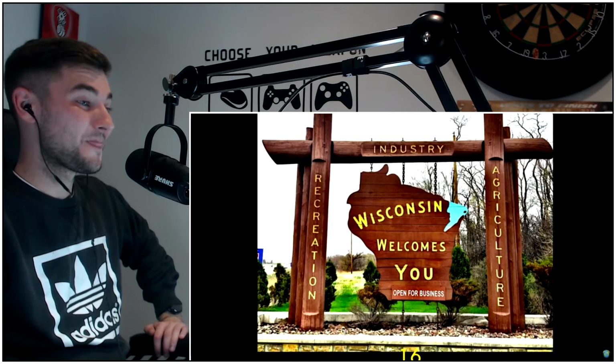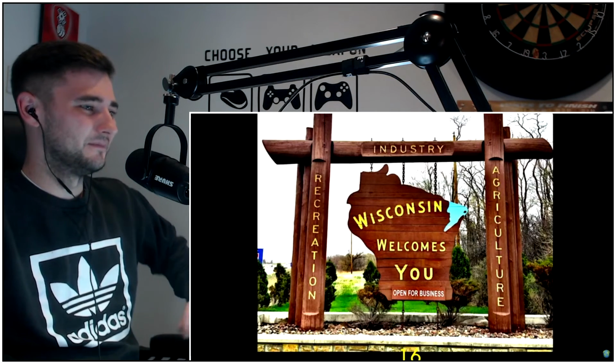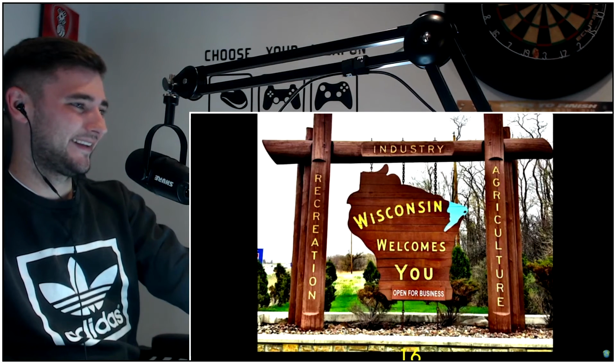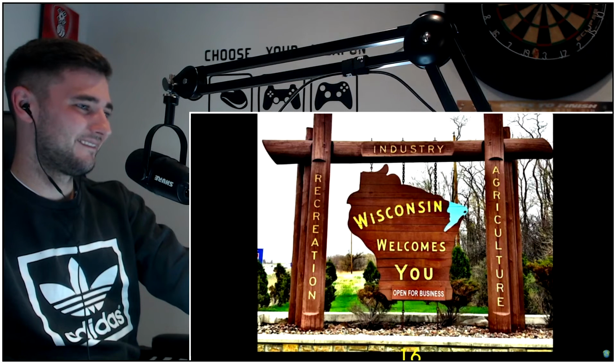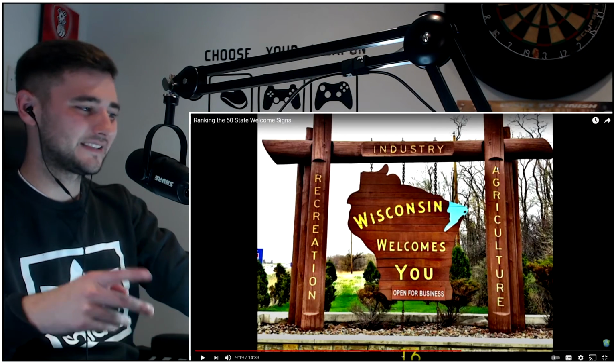Similar to Colorado, Wisconsin has another kind of folk art woodsy sign that works pretty well for Wisconsin. This sign wouldn't work in the west or the southeast, but for the Northwoods, the Timberlands, it works pretty cool. I like how it says industry, recreation, and agriculture. So overall, it's kind of a folk arty looking sign. But that's definitely my favorite.